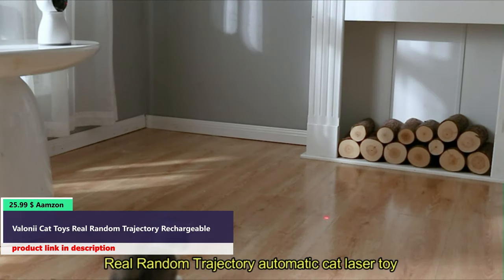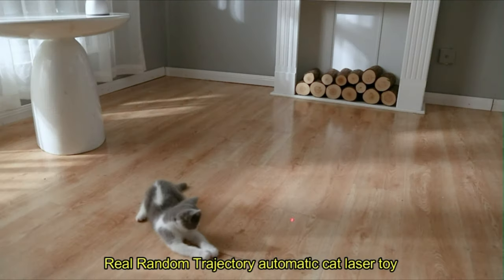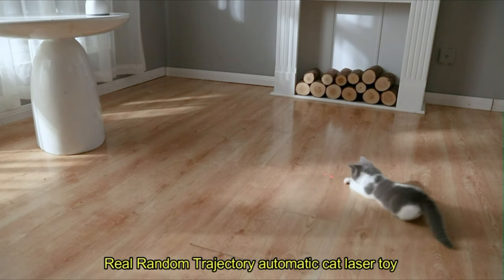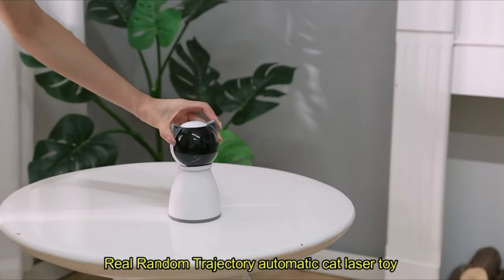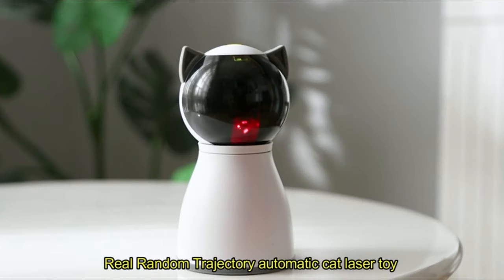Dual motor control for horizontal rotation and vertical swinging of the laser head. Stimulates the hunting instinct of pets, keeping them consistently interested. Other automatic laser toys with only circular patterns can easily bore pets.